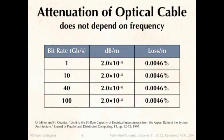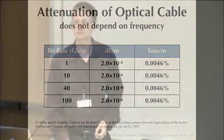Okay, so what is the attenuation of an optical cable? It is 2.0 times 10 to the negative 4 decibels per meter. It does not depend on the frequency of the signal. So two things we can conclude about optics: very, very small loss for very high bit rates over very long distances.